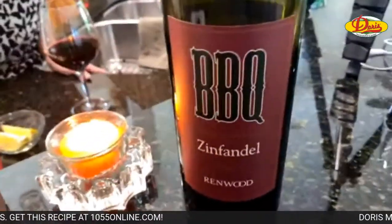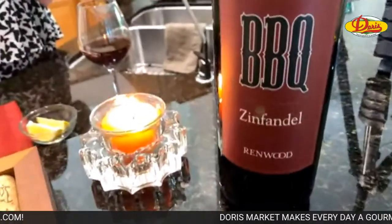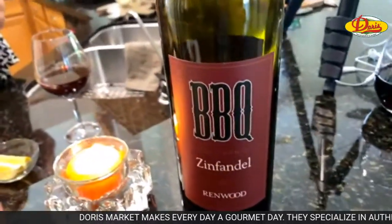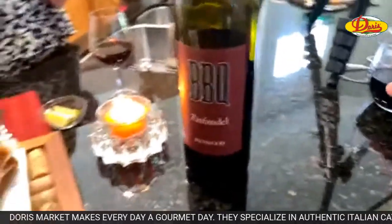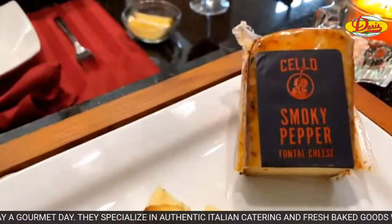And this is actually a Zinfandel, right? It's BBQ. I'm guessing that's like barbecue. Yeah. Zinfandel. Barbecue wines? It's really good. It's really good, and I bet it's going to go great with the smoky pepper cheese that we're trying.